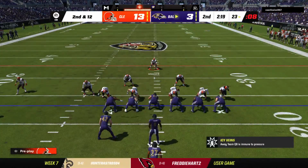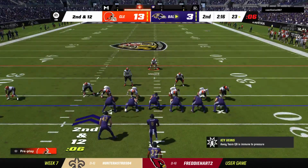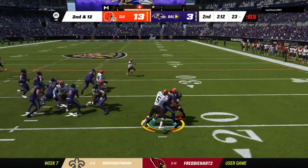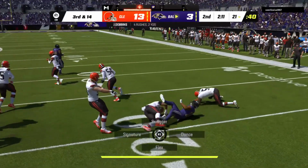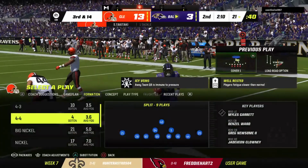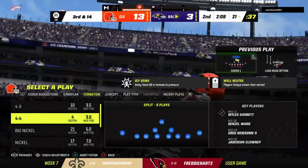Coming up to the line, and they will need to run another play here before the 2-minute warning. On 2nd down, a run with Dobbins. And he'll wind up losing yardage here back at the 21-yard line. 2 yards the loss there, now 3rd and 14.